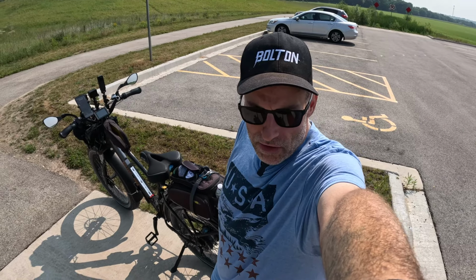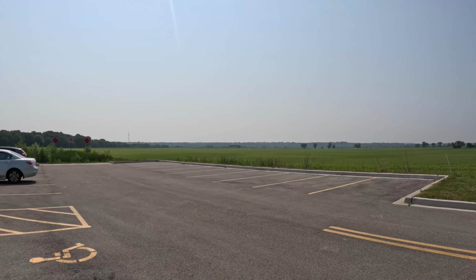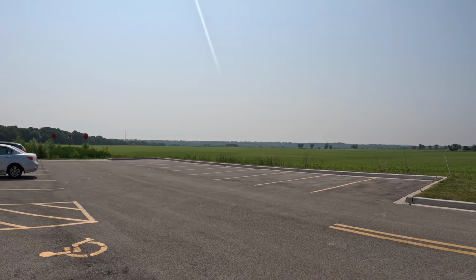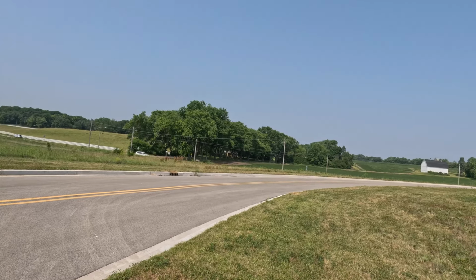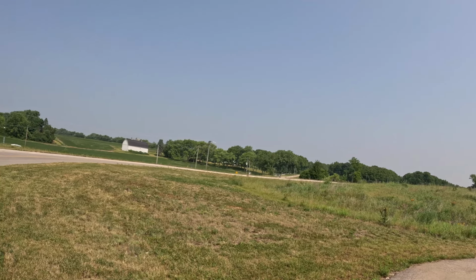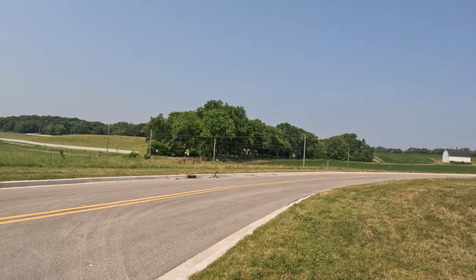Good morning, everybody. I am coming to you today from the town of Carpentersville, Illinois. I'm right here at this Brunner Family Forest Preserve. This is a forest preserve I've driven by many times. I've never actually stopped here.